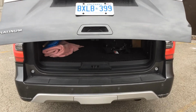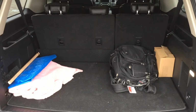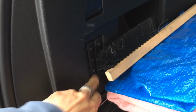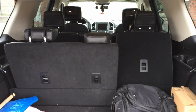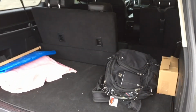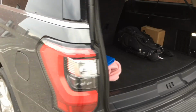The power hatch, which reveals trunk number 1, I guess, or the small trunk. That's just under 1,000 liters worth of space. It's crazy. It's insane. Oh, okay, so let's just decide you need more space. Yeah, power third row is a nice touch. It's included in my Platinum. That reveals over 2,200 liters of cargo space, which is more or less the size of your average mid-size sedan.